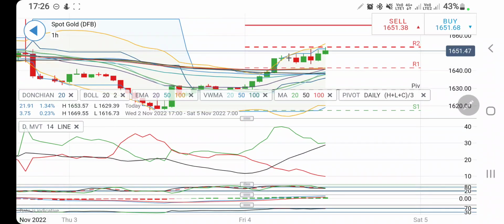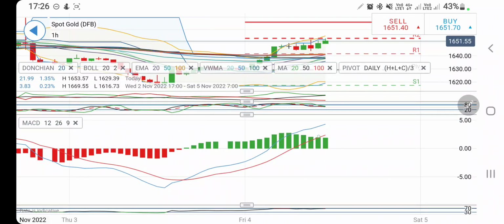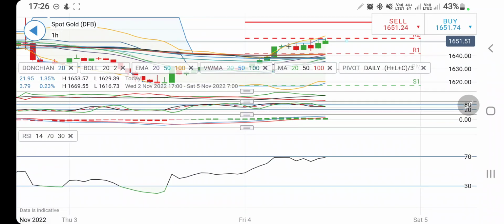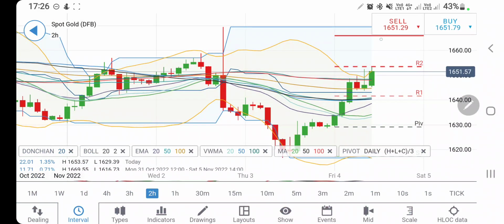Now look, directional movement is bullish. Stochastic has cooled down. The MACD is bullish here. The stochastic RSI is also trading near the highs. Look at the 2 hour charts.